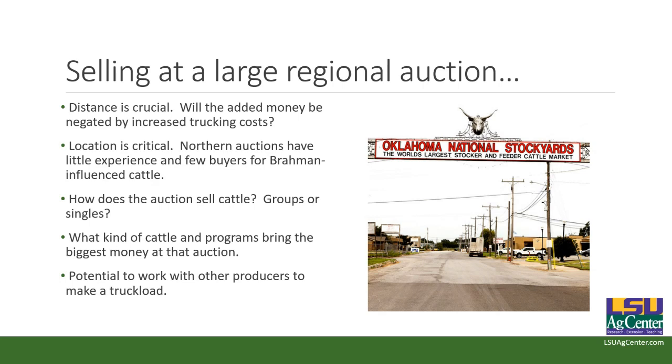What kind of cattle and programs bring the biggest money at that auction? That's a very important question. A lot of these large regional auction barns have vaccinated and preconditioned weaned cattle programs. They may have a whole litany of programs that help cattle bring more money. Also, what kind of cattle? If English cross cattle are bringing the premium, and you've got the Brahman influence and they get discounted there, you may want to try to avoid them.